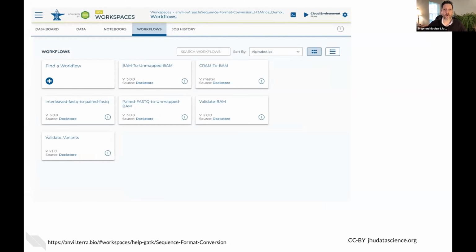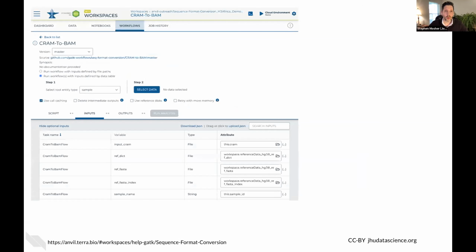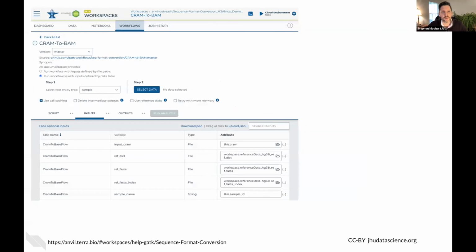And on the sequence format conversion workspace, there are a number of workflows that have already been brought into this tab and already programmed to help you get running. The workflows that we will be using in particular today for this example use case are CRAM to BAM followed by BAM to unmapped BAMs. So when we click on one of these cards, one of these workflows, we'll be brought into this form, and we'll go over how to use this form to get our processes launched.